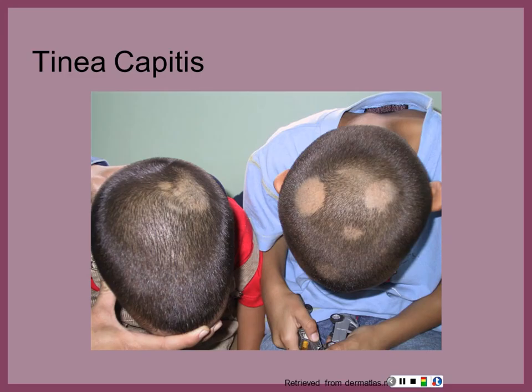Here's a picture of tinea capitis. And it's pretty obvious. If you see areas of hair loss, immediately think ringworm of the head, because other things that you would see in the head, like psoriasis, don't cause hair loss. This hair loss is very possibly going to be permanent, which is unfortunate. That's why we want to catch this and treat it as soon as possible.